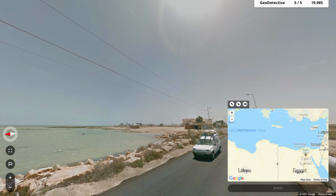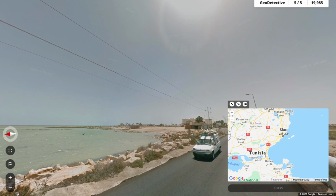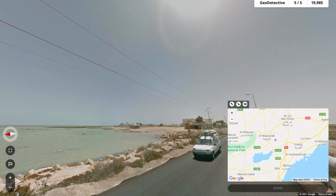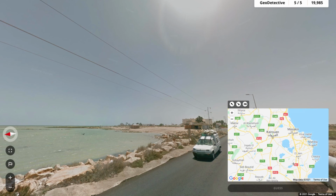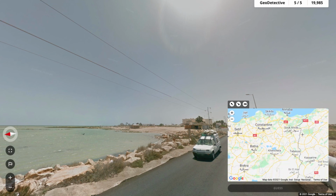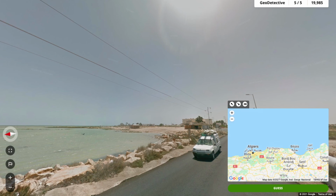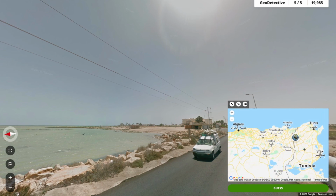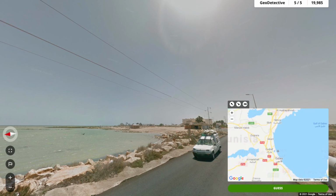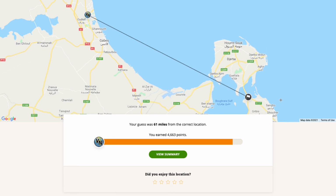Right. I don't know is the short answer. Horrible. Oopsie, I've accidentally clicked. I might have to just go there actually, wherever I've just clicked. No, don't do that to yourself. I almost want to go just over this bit of water here. It's not going to be here, but wow. I was only 61 miles away. Why didn't I see that?